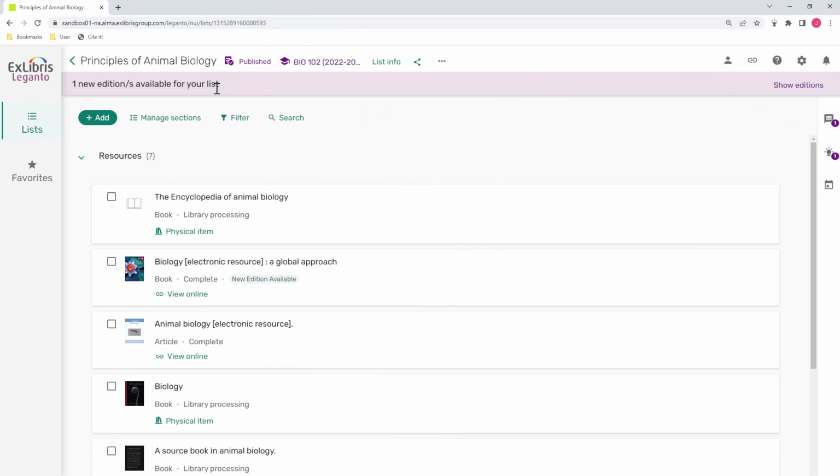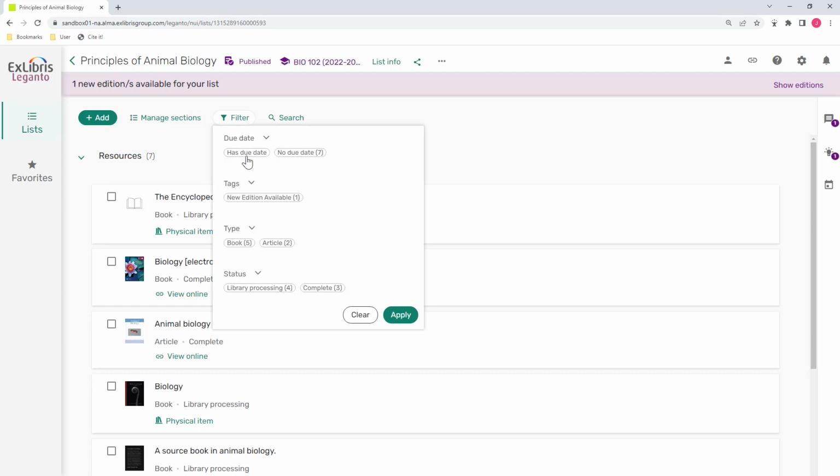In Leganto, the instructor will see an alert letting them know that there are new editions available, and there are a couple different options to navigate to these suggestions. First, the item has a tag, New Edition Available. The instructor can filter to see all items that have the New Edition Available tag.